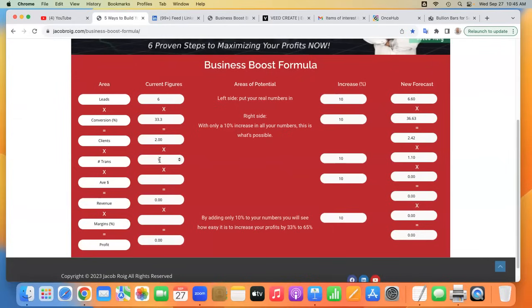I would say for me, a transaction is either going to be by the program, which is say 3-month minimum, or by the month. So if I work with someone for 6 months, that might mean 6 transactions. Or if the pricing is going to be the entire program, then it's one transaction. So just understand that. So how many transactions in a lifetime with your client do you have? Or in a month?